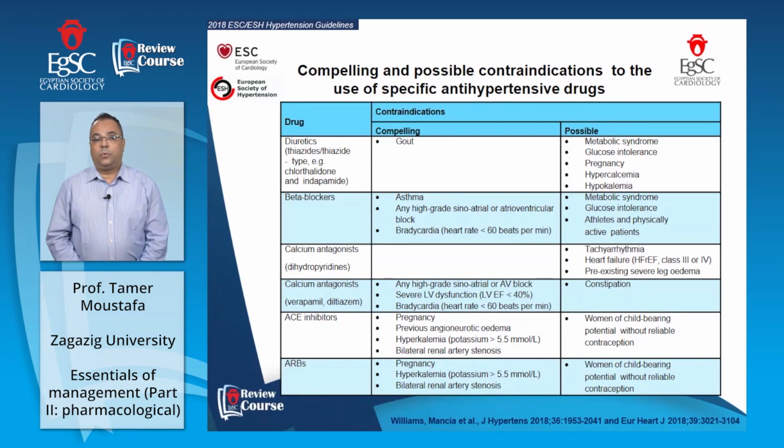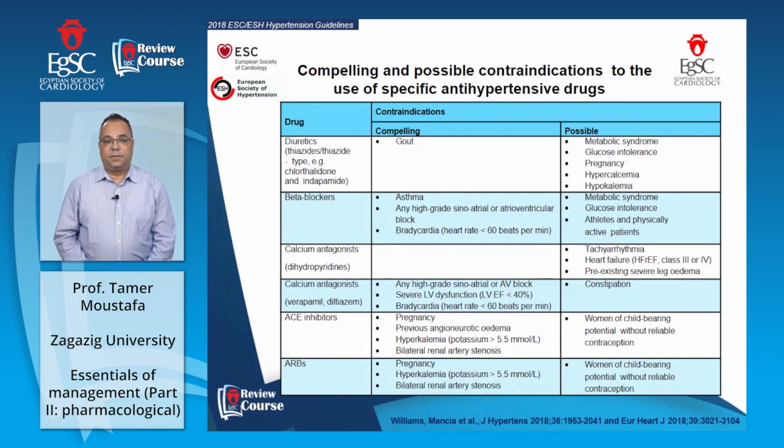We should know what are the compelling and possible contraindications for the specific antihypertensive drugs. For example, the diuretics, like thiazide or thiazide-like type, for example chlorthalidone and indapamide. The compelling contraindication is gout, and we should consider possible contraindications like metabolic syndrome, glucose intolerance, pregnancy, hypercalcemia or hypokalemia.